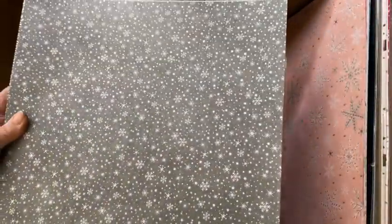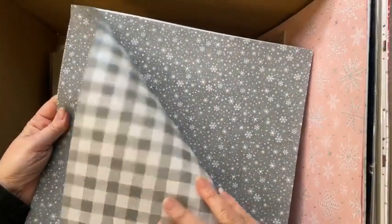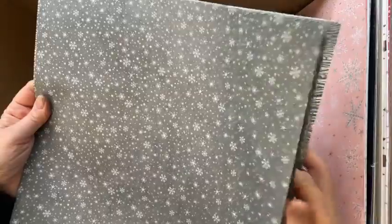Now this one is just a big sheet of sparkly, can't see the sparkles very well, but they're there, little sparkly snowflakes. It's a nice background. And on the back of that, we've got our grey and white gingham, which should be very useful.